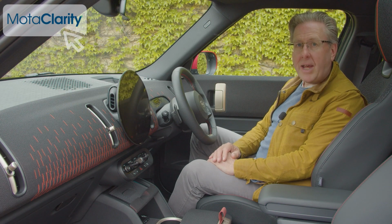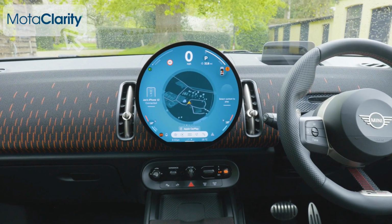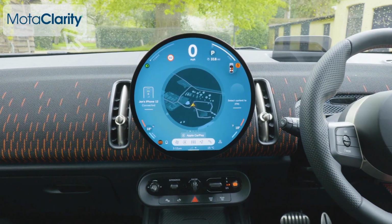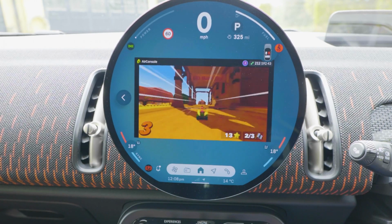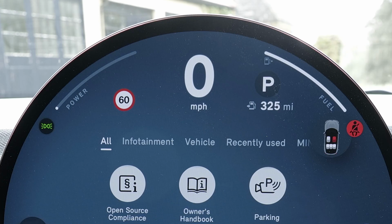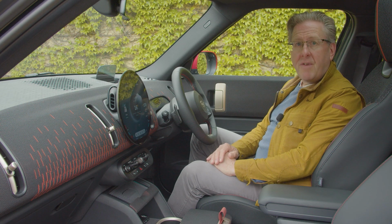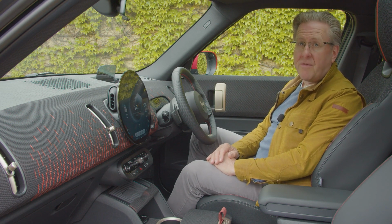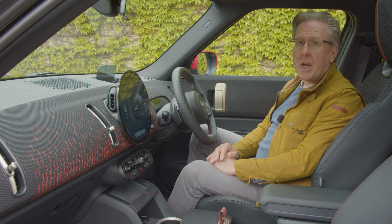Instead, everything's relocated to that big, round, so-called Mini interaction unit, an ultra-thin 9.4 inch central monitor. That includes all the climate controls and all the infotainment functions, which can make this OLED display feel rather overburdened. Plus the speedometer too, though most models also feature head-up display. Virtually all the previous generation cars' buttons and switches have been removed from the fascia and centre console, including, unfortunately, the old rotary infotainment controller.